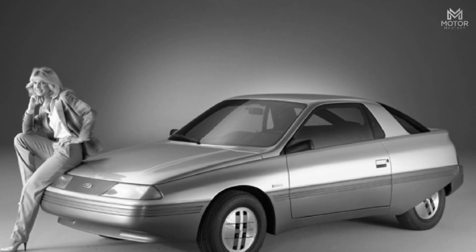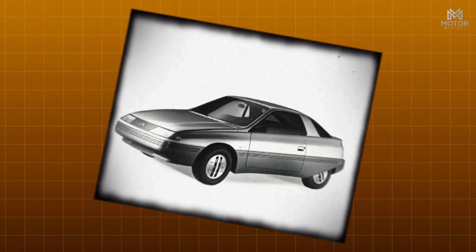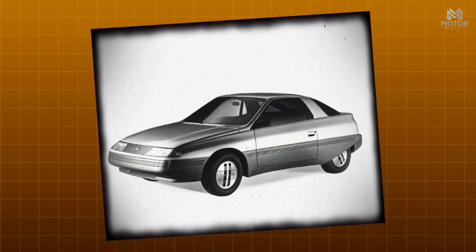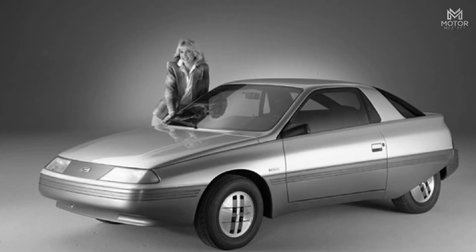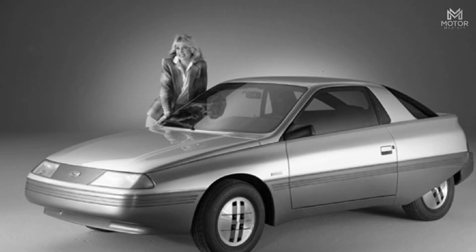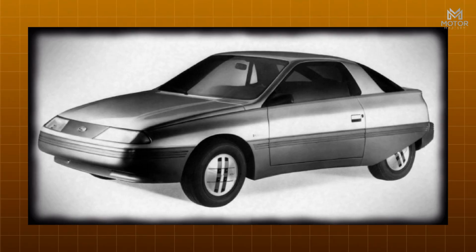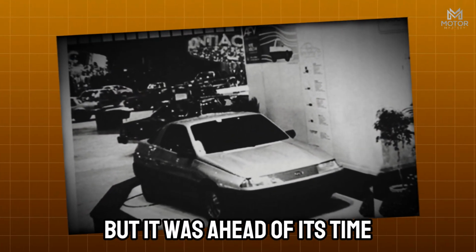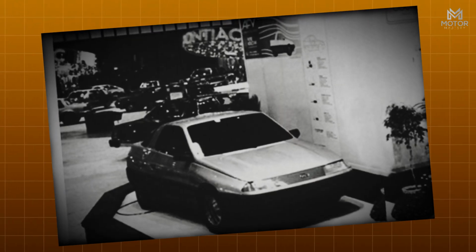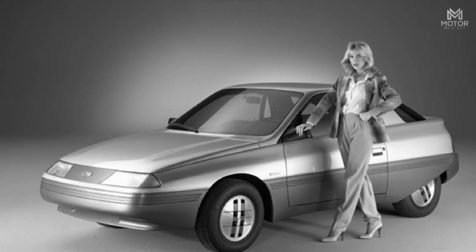At its core, the AFV was about flexibility. It could run on gasoline, methanol, ethanol, or whatever fuel Ford decided to throw at it. This kind of versatility feels normal now, but in the 80s, the AFV did not break any speed records, but it was ahead of its time. It addressed real-world issues like fuel shortages and rising costs.